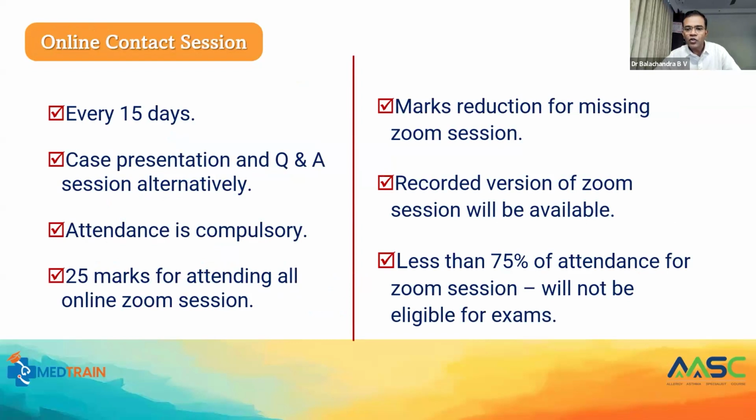Now there is attendance also, we keep a watch on it. Less than about 75% of the attendance, we will not be even allowing for exams. And there will be marks for every attendance. So the way the course has been structured is every person who is getting involved and doing hard work will be compensated with a particular number of score or marks, which will be added to their final score.